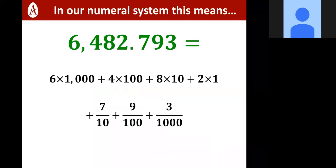Here's what this really means. If you have this number, you can break it down because the 6 tells you how many thousands, and 4 tells you how many hundreds, and so on. And 7 tells you how many tenths in this number.